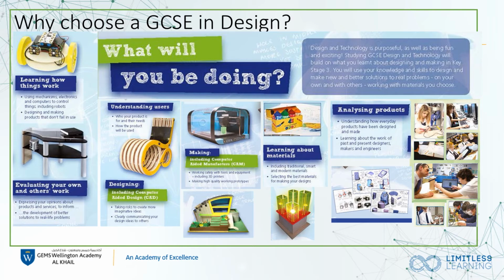You should choose DT if you like to learn about new things, how things work, designing and making, and if you like learning about new technologies and development of new materials. Design technology is purposeful and fun and exciting. We've had a 100% pass rate, with the majority of our students getting a 6+ on the course.